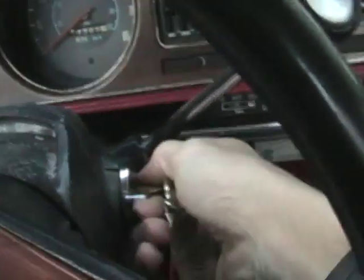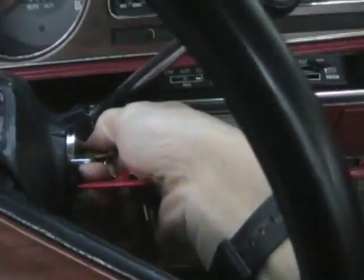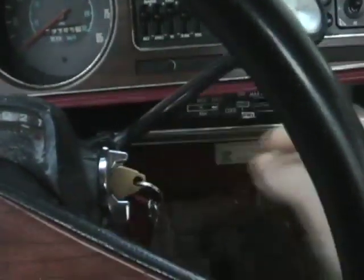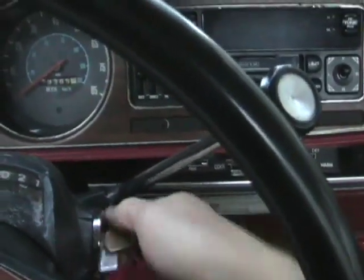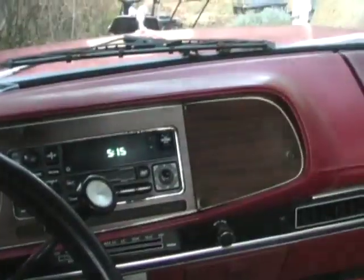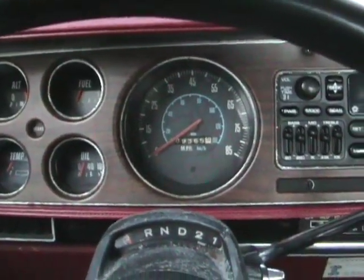Let's start it up. Usually takes three sets of three. Shut the heater off. The choke working? Yeah, I think it is. Sweet.